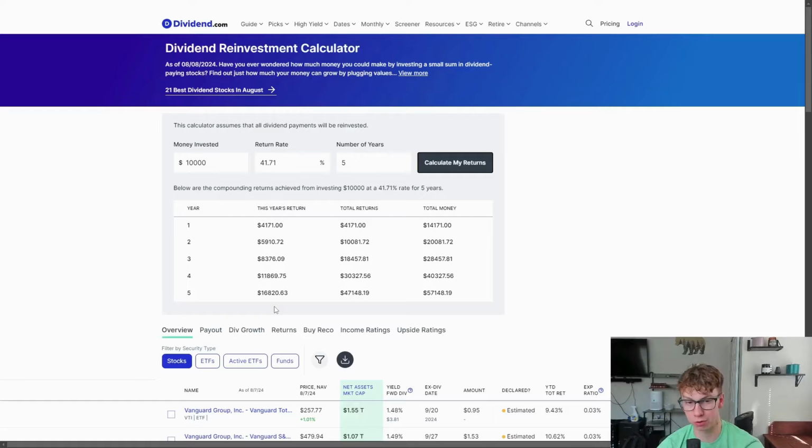By the end of the 5th year, you are now making $16,820 every single year. So the key thing I like to look for, looks like it's in about 3.5 years, you are now making more every year in distributions than your starting amount, which is crazy that you've seen a return like that. Just absolutely wild. Basically, because this is a near 50% return rate, your total returns by the end of the 2nd year are equal to what you invested. So you are making 100% in about 2 years, which is wild.